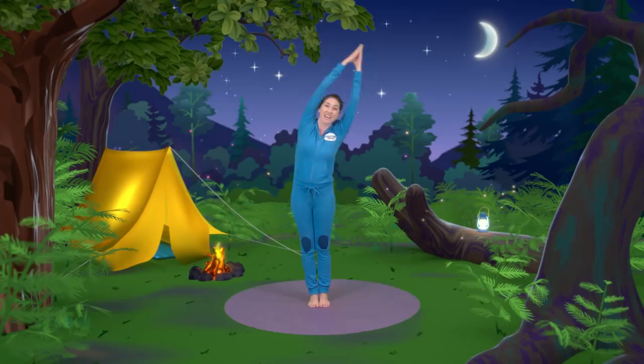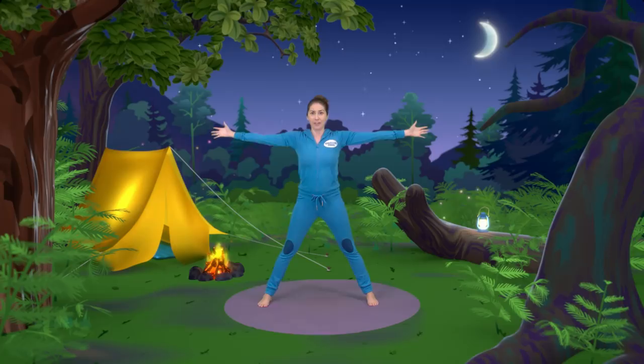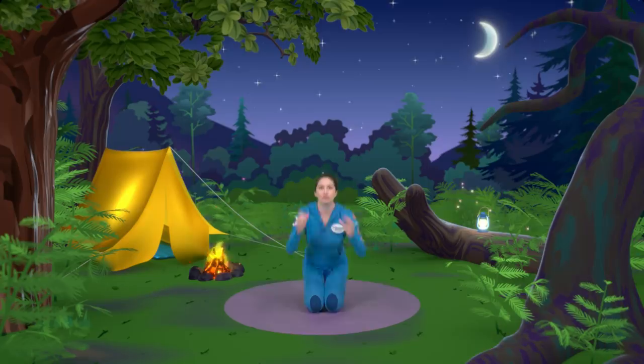Wow! The moon is surrounded by lots of beautiful sparkly stars. Come up tall, jump your feet wide, arms wide, making a star shape. Look how sparkly your star is. It's amazing. Goodness, what's that sound? Come down to your knees, everyone, and rub your ears.